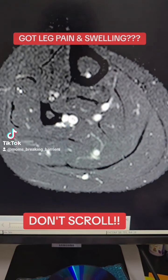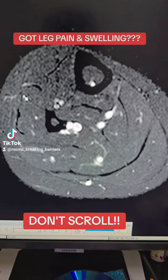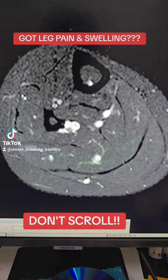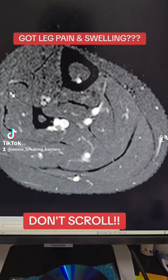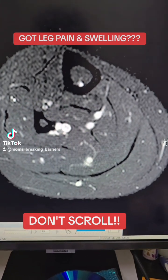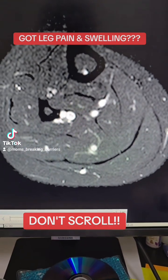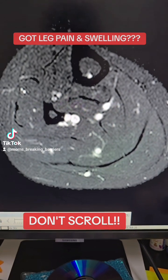All right, I know you're probably looking, what am I looking at? So I'm about to turn all of my medical imaging into a series to teach and educate people about different things that could be going on with their body. If you are somebody who has constant leg pain, constant swelling, for me, this is specifically on the right side of my leg. For the past 10 years, I've had swelling in my leg and my foot, and pain.